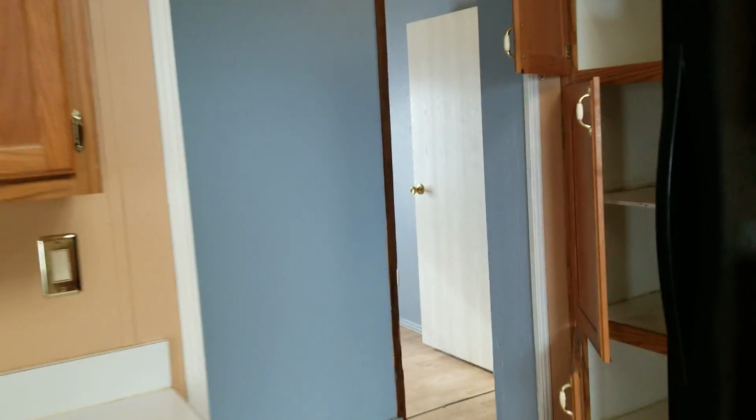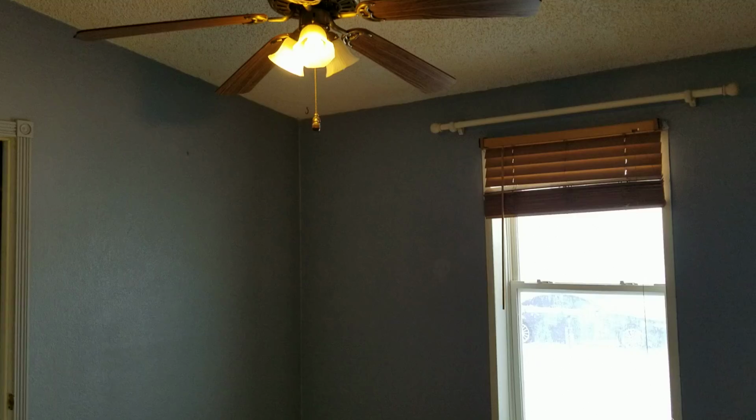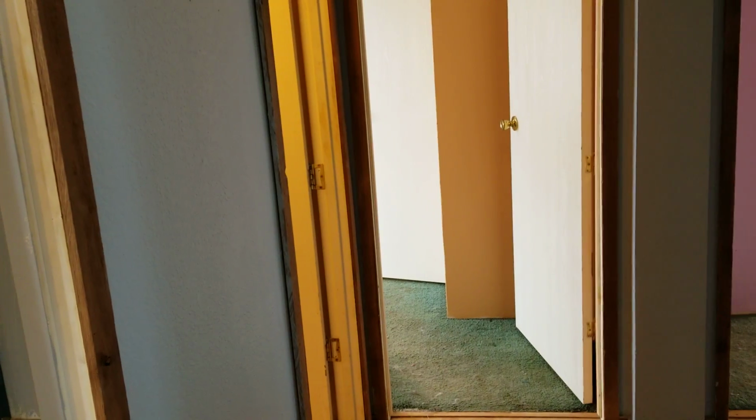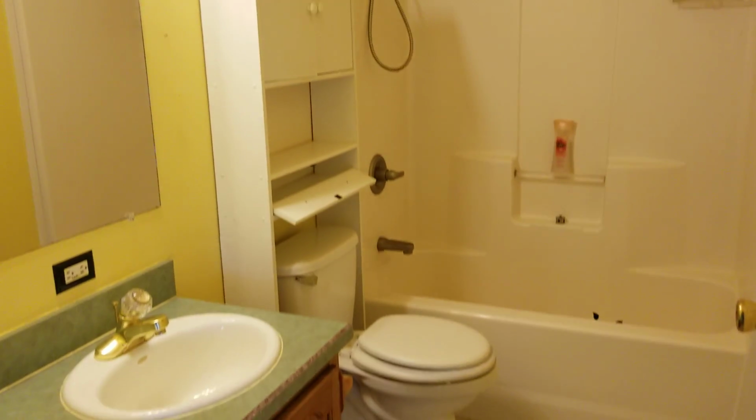But we'll come inside, paint, flooring. It's got some weird, I think it's like sheet, laminate type vinyl stuff. And some of the kitchen work, light fixtures, things like that. Has 3 bedrooms on this side, 1 bathroom. It's also got a master bedroom, another bathroom on the other side I'll show you. So 4 bedrooms, 2 bathrooms total.